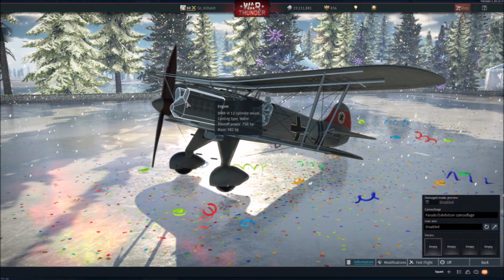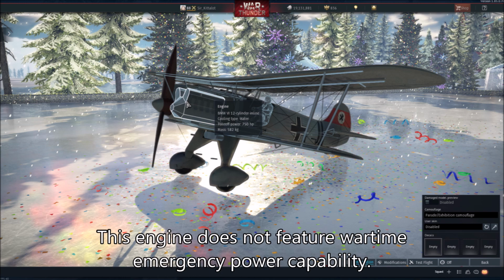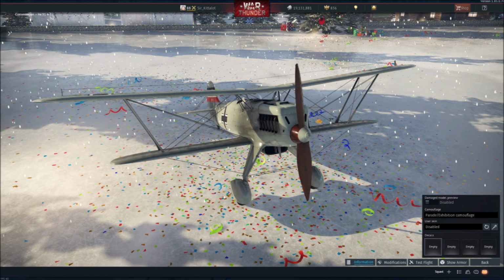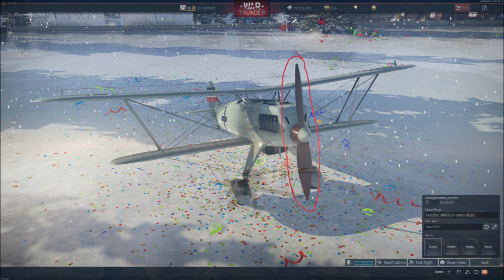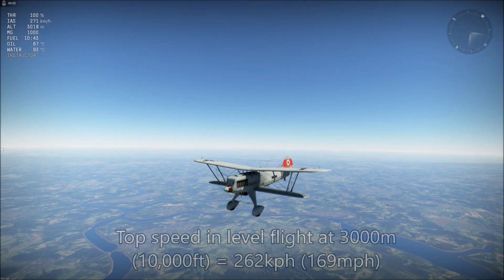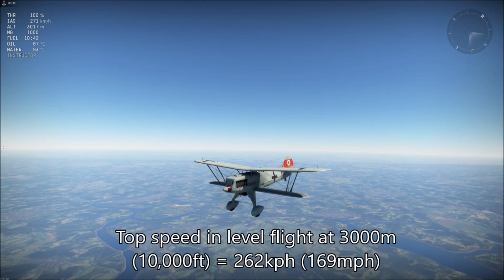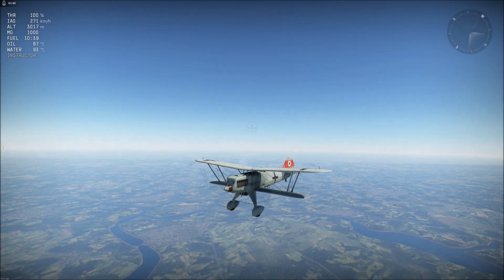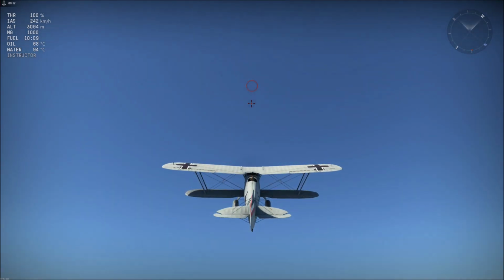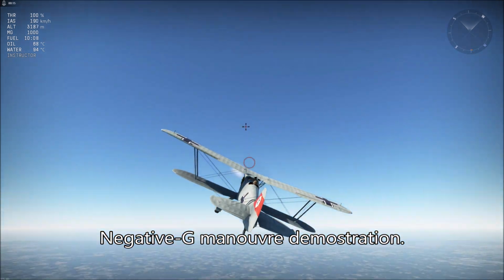The power plant consists of a single BMW 6 12-cylinder V-formation liquid-cooled piston engine delivering 750 horsepower or 552 kilowatts. This turns a twin-bladed, fixed-pitch wooden propeller, giving the He-51A-1 a top speed of 272 km per hour or 169 miles per hour at 3,000 meters or 10,000 feet. The engine is fuel injected, so don't worry about negative G maneuvers.